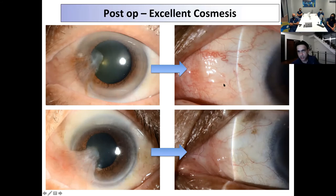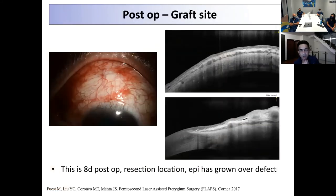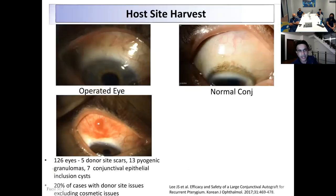And that's because the interface with the conjunctiva is the same thickness as your normal conjunctiva. As long as you get the edges nicely aligned, it's very difficult to see that I've actually had any conjunctival surgery. So cosmesis with this surgery is very high. One of the other things that's very interesting is that if you look at the resection site where the graft has been harvested, because you're leaving all that Tenon's, you don't get any scarring. Okay, and the epithelium will grow back by 8 days.